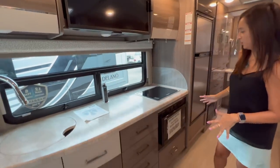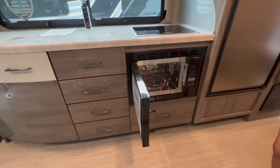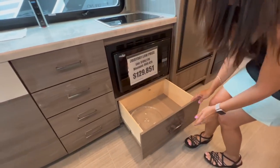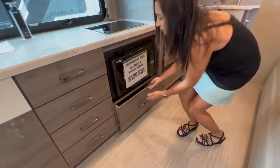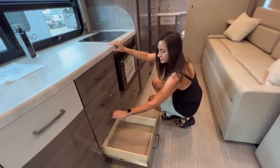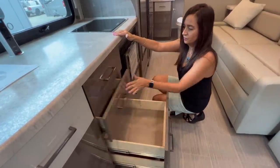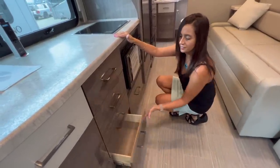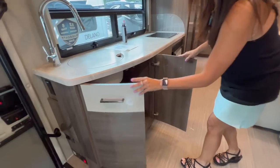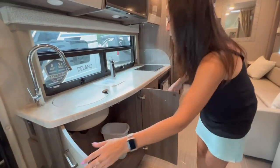Okay, let's check out below. So there's a convection microwave, good size. Nice large drawer below. On the side there are four drawers. And they're good size. All the same size. And they shut nicely. To the left of that, there are these cabinet doors, and it has a nice generous storage area, and there's a waste bin located in there.